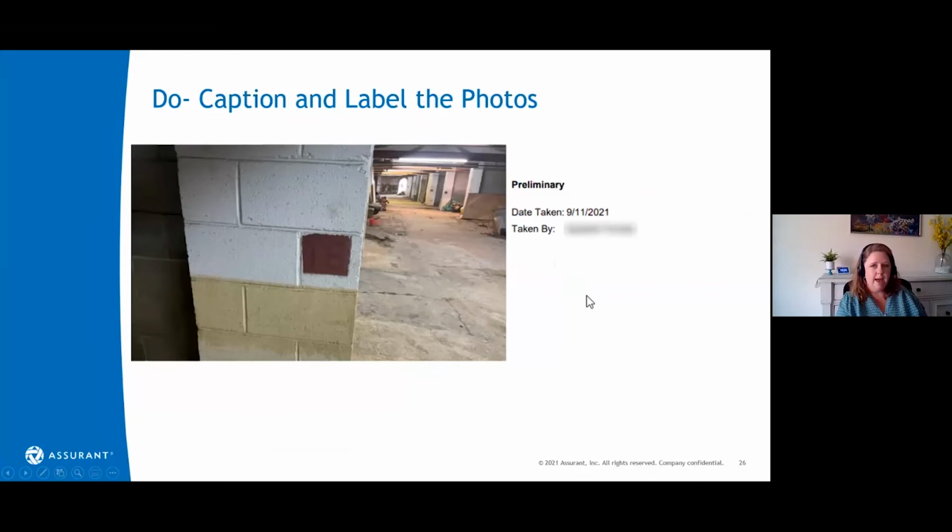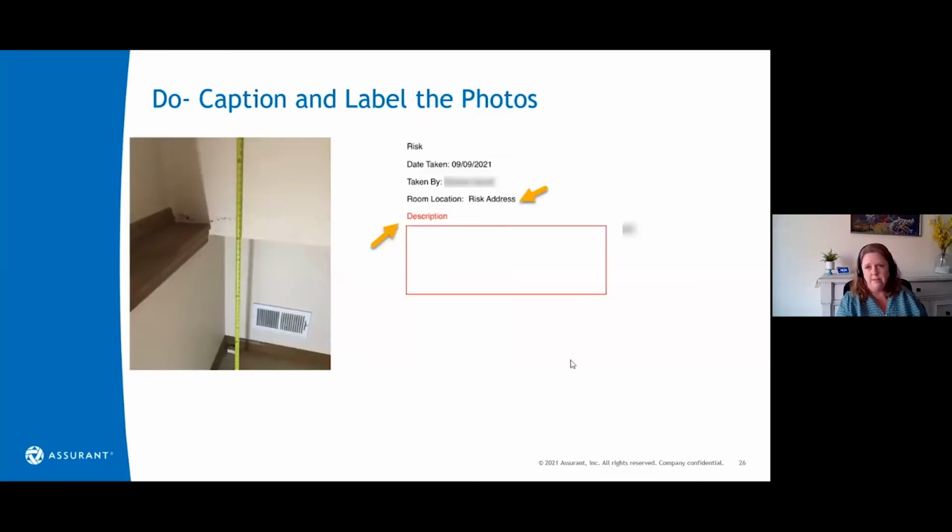All right, caption your photos. This picture is called preliminary. What does that mean? Like, oh, it was provided with the preliminary report, but what am I looking at here? Okay, this picture has no description. And in fact, it came in with this big red box. And that's how it came to us. So, you know, why didn't someone catch this?